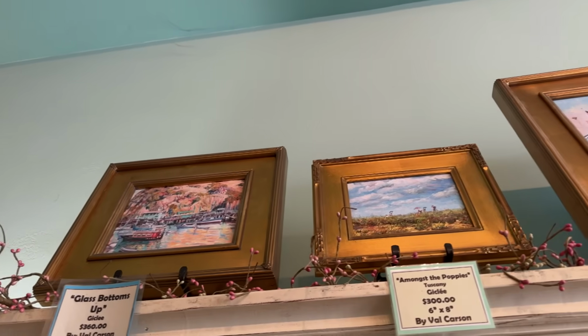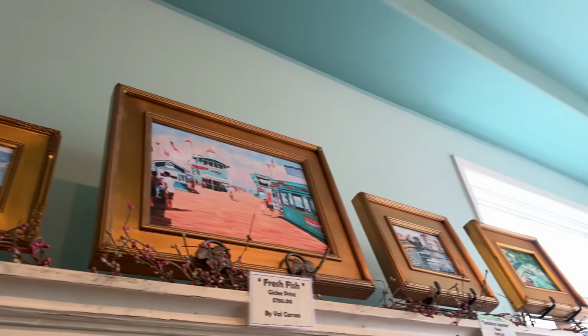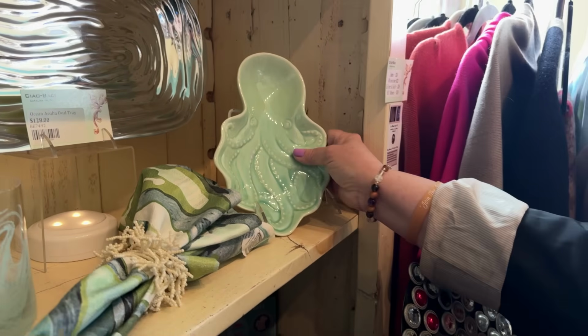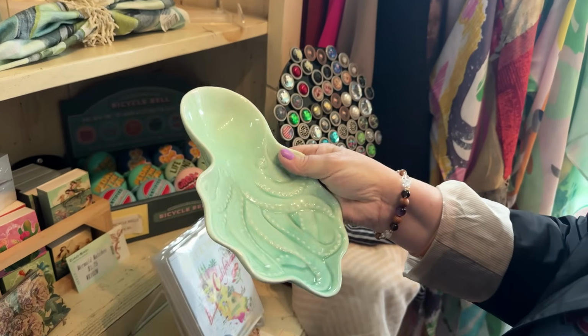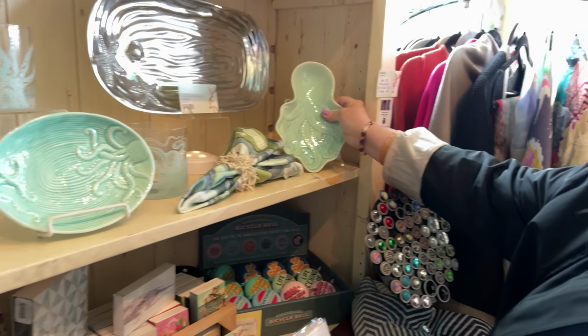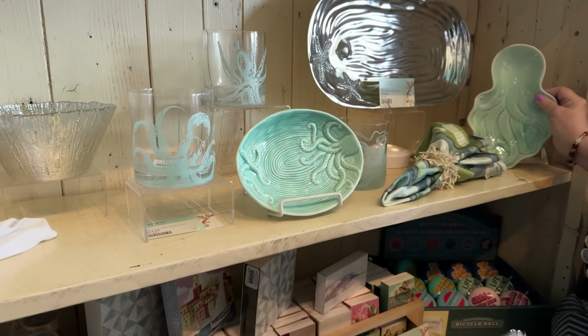I really like this original artwork. All pieces from Catalina. Beautiful. Oh, look at the octopus tray. Oh my goodness. Isn't that fun? That would be so fun for an aquatic themed bathroom. Very cool. I'm seeing a theme here. Well, I think you know why.